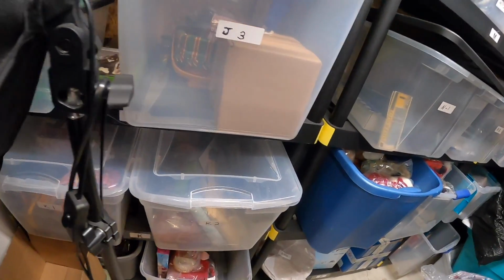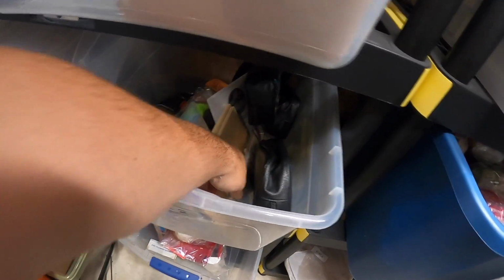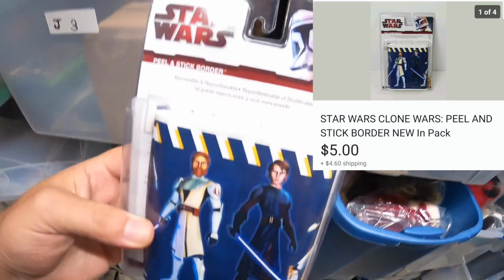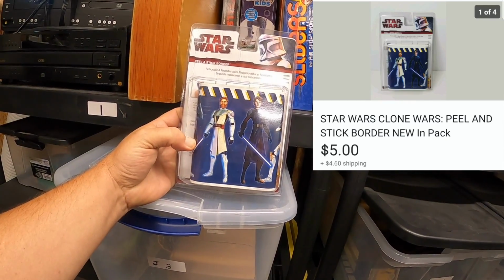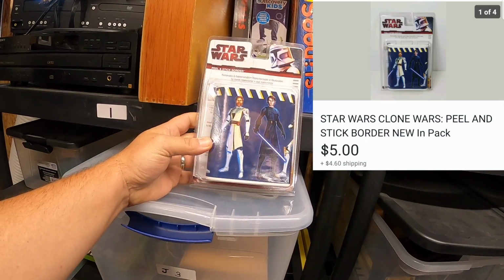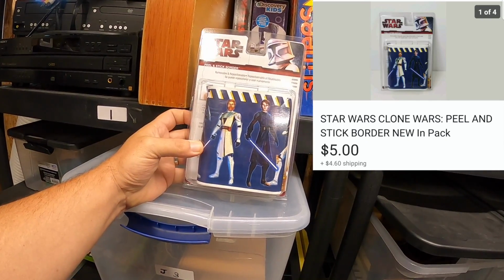The next item that sold is in this bin here, and it's going to be this. It's a Star Wars peel and stick border label. It's brand new. This sold for $5, and the buyer paid the shipping. I actually had it marked a little bit higher, but I got an offer for $5, and I'm willing to do that because I think this was a 25-cent garage sale find.